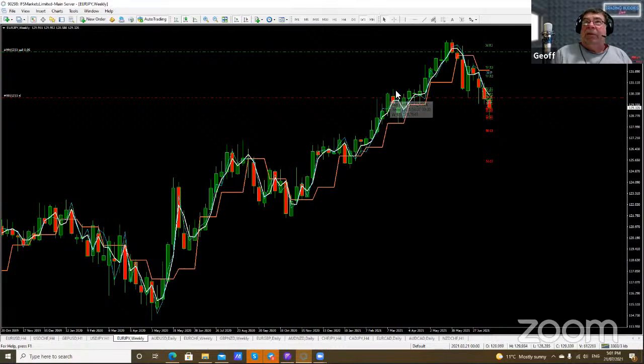So this level here, which is the left shoulder, right? If we're going to have a head and shoulders here, we may well be coming off this level and putting in a right shoulder. If that's the case, it could go to there, it could go even higher. But the weekly pivot's not going to protect us there either.